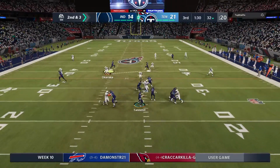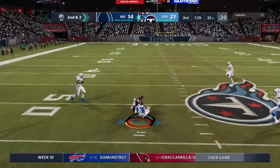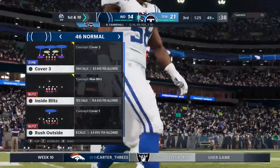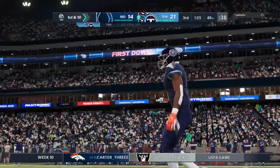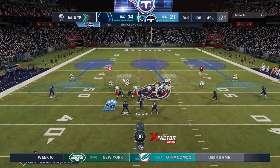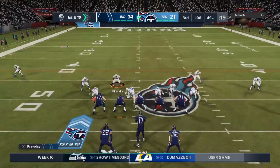Now Tannehill. Over the middle here to Brown, and getting this just shy of midfield. They'll spot it at the 49. It's a pickup of 17 and a first down. 1st and 10 at the 49-yard line.